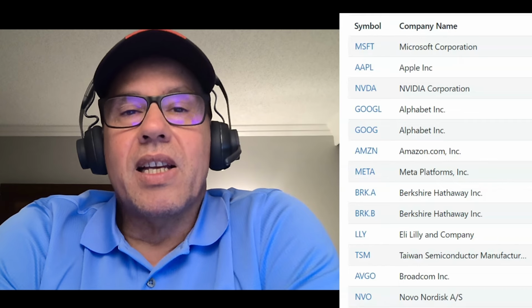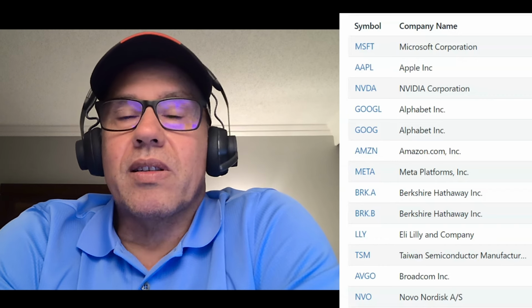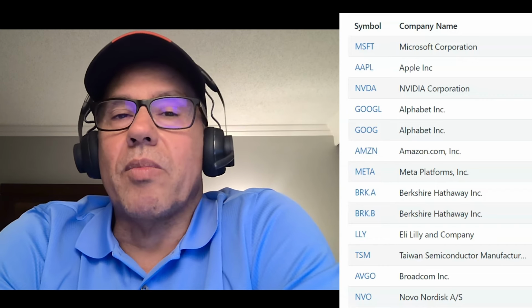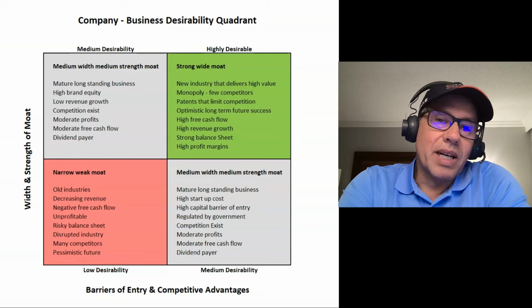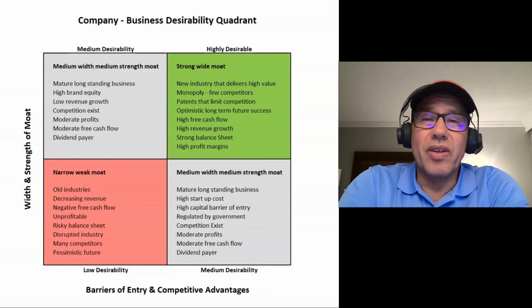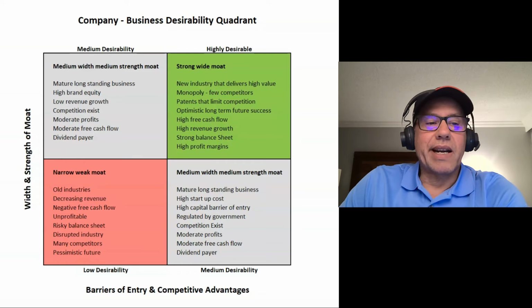So now let's get into how I define the best moats, the average moats, and the least desirable types of moats for companies. So how am I going to measure how strong and wide a moat is for a company? Well, I'm going to go through that by using this desirability quadrant that I created. And this basically ends up giving me the right classification of a company, whether they're really desirable or very undesirable. Let me take you through this image that I created.